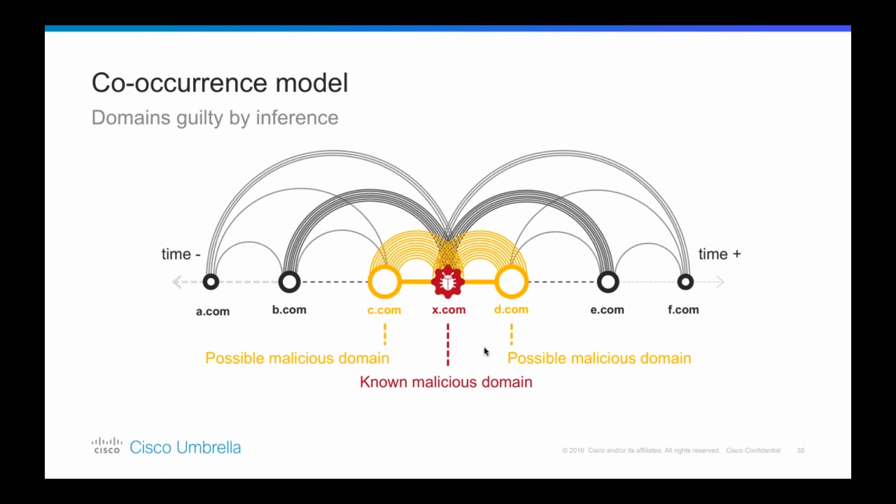Basically, co-occurrence of domains means that a statistically significant number of identities have requested both domains consecutively in a short time frame. What you see here is C.com and D.com have been commonly requested in a very short time frame around X.com. That is an indicator that X.com is potentially a known malicious domain. Being able to predict these types of patterns helps us realize which domains could be malicious and block against those.